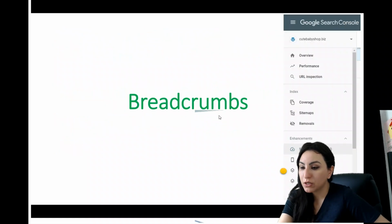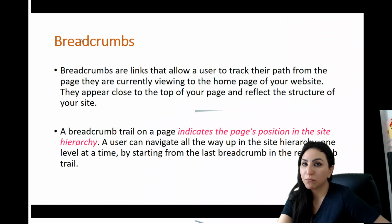Breadcrumbs. This is a bit advanced. The students who will understand this are those in my entrepreneurial strategy course who already developed the site, so you have a better overview of the structure of an e-commerce site. But in general, please stick around.